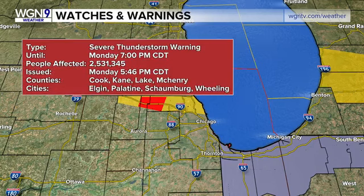Bill, tell us what you're putting up there on the screen. This is Bill Snyder you're hearing. Yeah, just showing the area. We've been talking about the tornado warning that's up until 6:45, and the areas surrounding that tornado warning, the yellow areas, have a severe thunderstorm warning in effect until 7 p.m., and that includes a larger area than the tornado warning. That's for portions of Cook County, Lake, McHenry, and Kane County, and again, that one is in effect until 7 p.m.